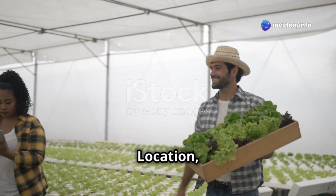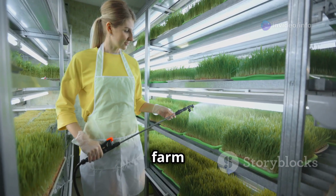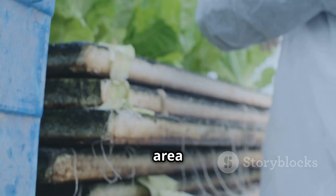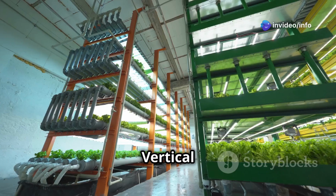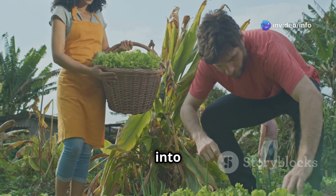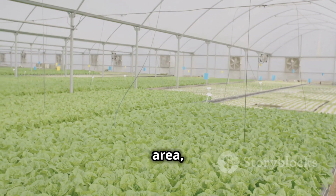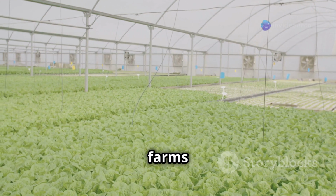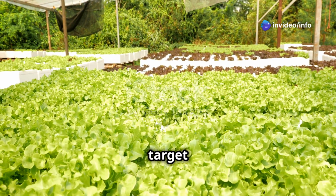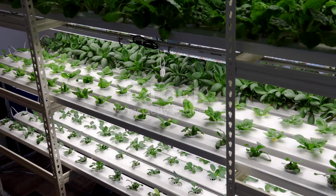Chapter 5. Location, finding your hydroponic sweet spot. Choosing the right location for your hydroponic farm is like picking the right real estate. It can make or break your business. Now, if you're in an urban area and working with limited space, don't worry. Vertical farms and rooftop gardens are your new best friends. You can transform unused spaces into thriving urban oases. But if you've got more space to play with, maybe in a rural area, greenhouses or large-scale commercial farms are the way to go. And here's a pro tip. Try to choose a location that's close to your target market. This will minimize your transportation costs and reduce your carbon footprint.